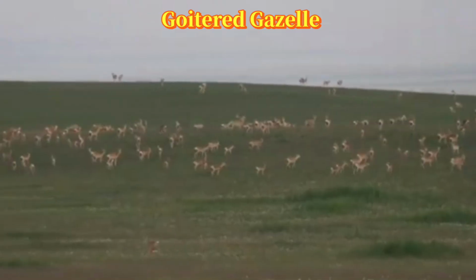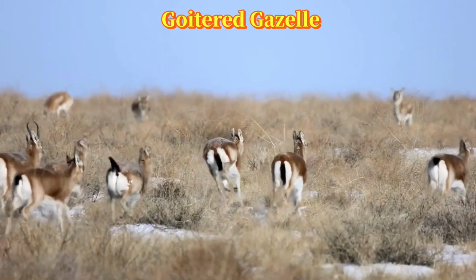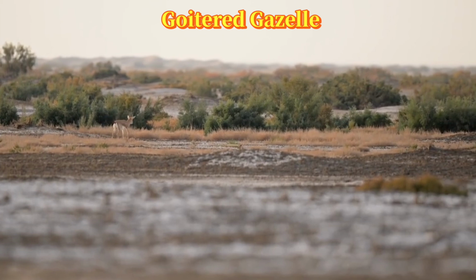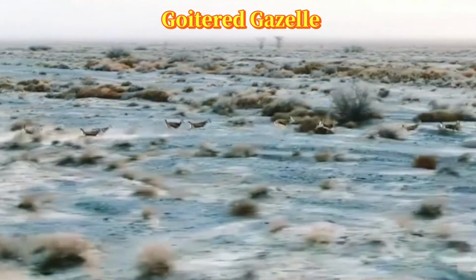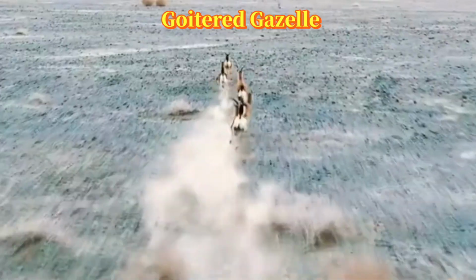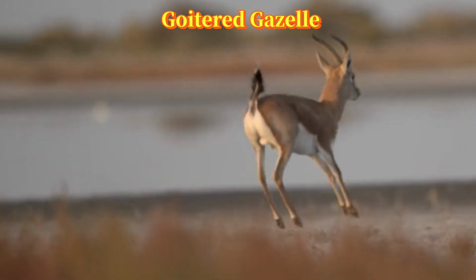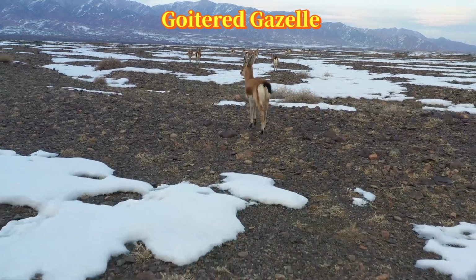The Goitered Gazelle is a diurnal, social species that typically forms groups of a few to dozens of individuals, and sometimes even up to 100. Solitary individuals are occasionally observed. They are excellent runners and jumpers, highly adapted to cold and arid conditions. Alert and timid by nature, they quickly flee at the slightest disturbance.